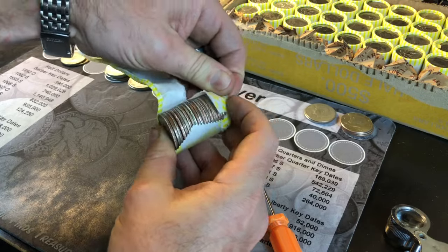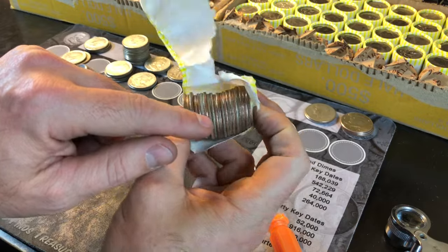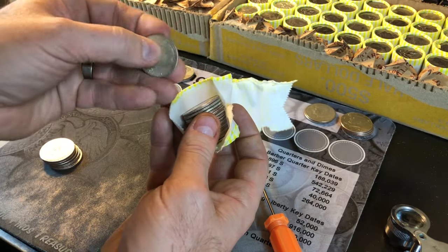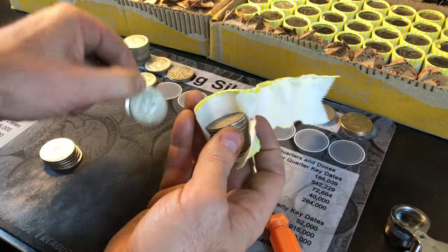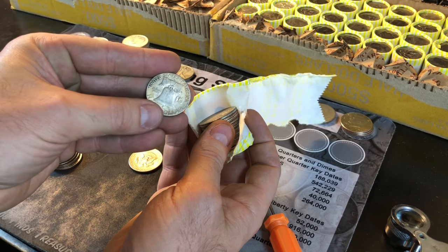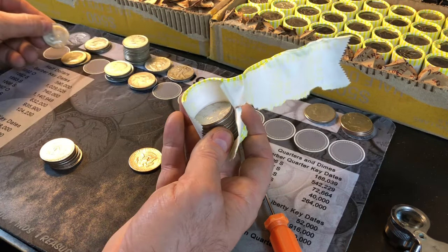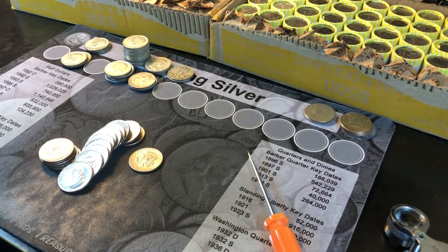Roll number 9. We've got silver. And we've got a couple of silvers here and here. And that could be 3. First one, 1964 again. A Ben Franklin. 1948. 1948 Denver. And a 1968 Denver 40 percenter. 3 more silvers in that roll.